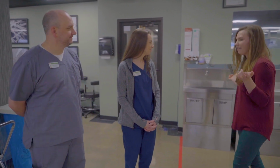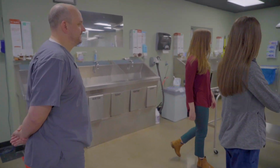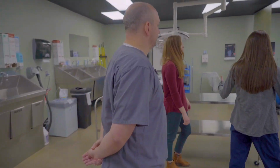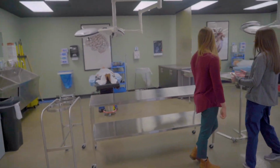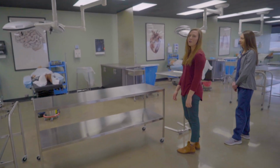All right, well, show me around. Okay. So this is an OR where we practice our sterile technique and they learn how to open and make everything ready for the surgeon and take care of our patient. Our patient looks very well taken care of.